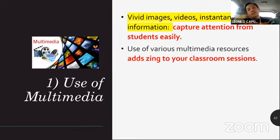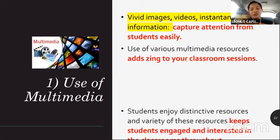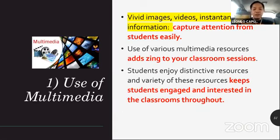Halimbawa, sa San Matias where I am teaching, may mga estudyante ako, may isang section that they are capable of online learning. So online kami. Doon naman sa iba, distance module or printed module kami. So students enjoy distinctive resources and a variety of these resources which keep students engaged and interested throughout the discussion. So one strategy is using multimedia. That is why even before the pandemic, uso na uso na sa atin yung ICT integration as part of our strategy.